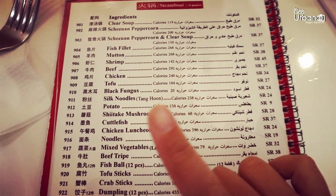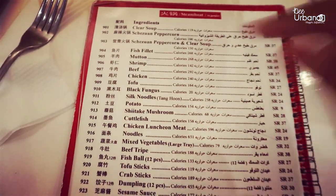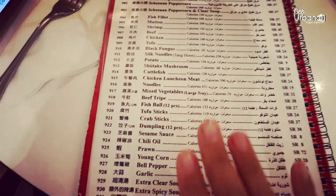Plus you can either order the clear soup or the spicy one or the combined. They have a separator between the clear and the spicy one. I'll show that to you later, and I'll show you all of the things that we are going to order.